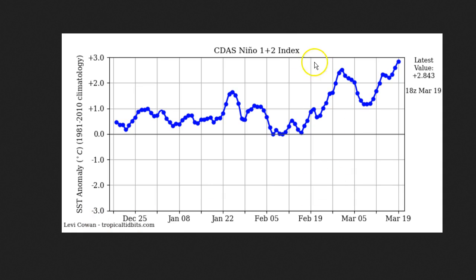So here we go. Here's the Nino 1.2 region, the area right close there to South America. You can see it was generally slightly warm, but it really took off coming about February 12th or so. And temperatures have been on a steady upswing up to plus 2.8 degrees above normal. That's quite warm.